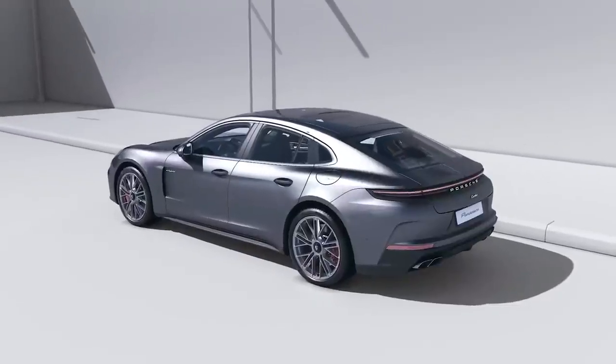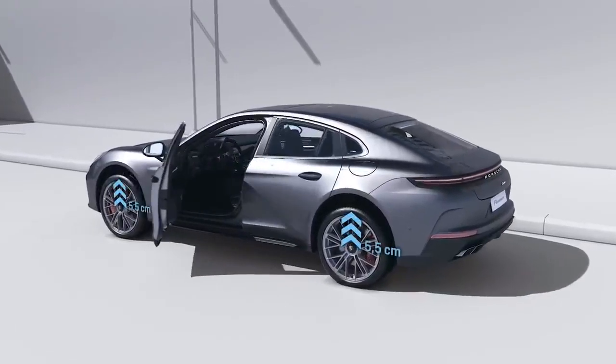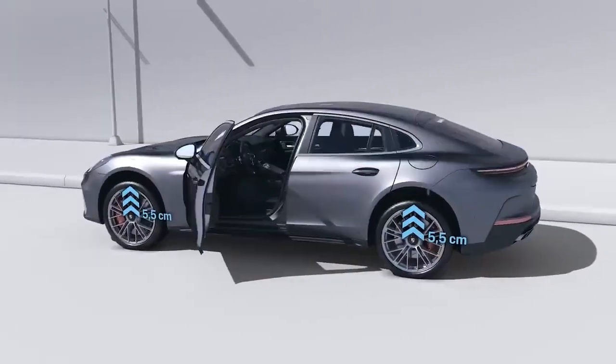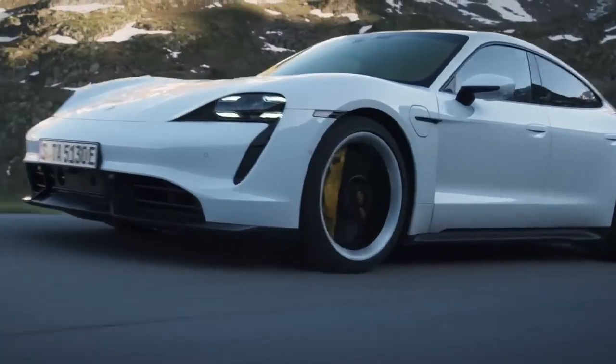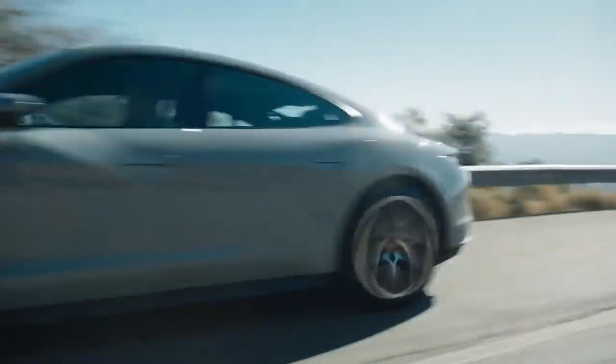Also, since this is a low-to-the-ground vehicle, it can quickly pop the ride height up 55mm upon opening the door, to make ingress and egress easier, lowering back down once the door is closed. If you're a current Porsche Taycan owner, I'm sorry to say, but you're going to have to upgrade. The new Taycan is such a leap forward in every metric.